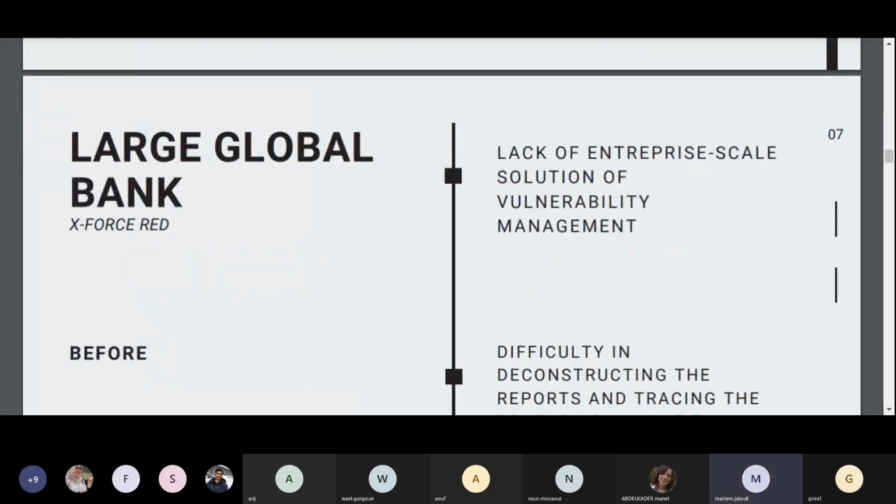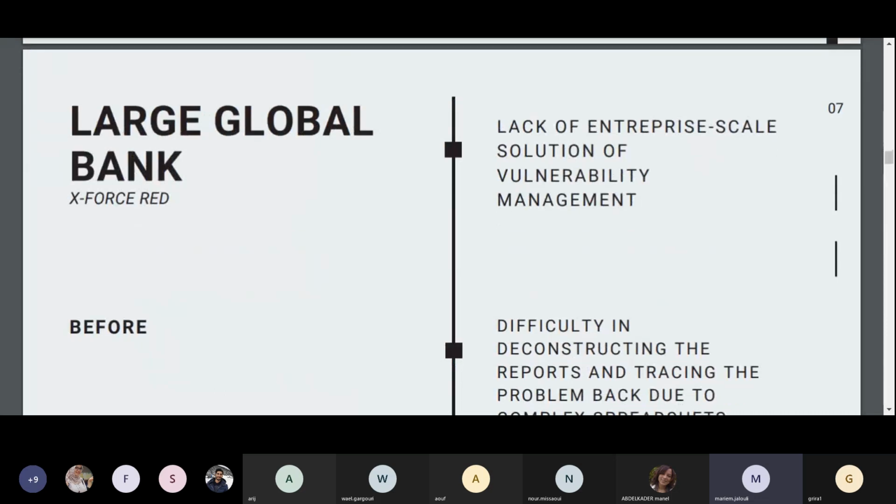For the use case, the large global bank has used the X-Force Red, who are an autonomous team of veteran hackers within IBM Security, hired to break into organizations and uncover risky vulnerabilities that criminal attackers may use for personal gain. Well, the large global bank had a lack of enterprise scale solution of vulnerability management. In fact, they had a complex spreadsheet system that extracted a large number of vulnerabilities, which led to a difficulty in deconstructing the reports and tracing the problem back.